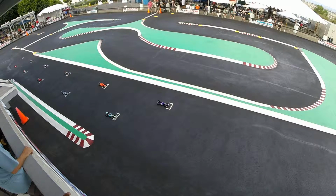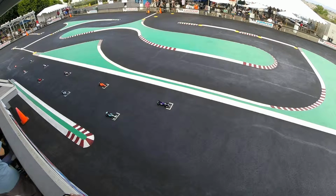Current marshals are in position. The drivers are ready. This is our Formula One A main number 2 of 3, about to get underway. Drivers, use your patience. Use your courtesy. Use that lack of brakes that you have. We're going heads up racing in less than 5.